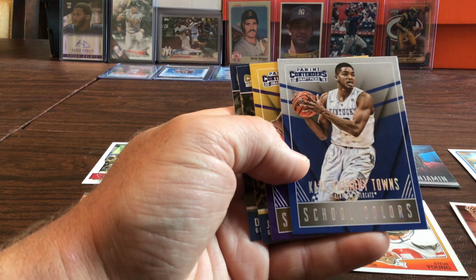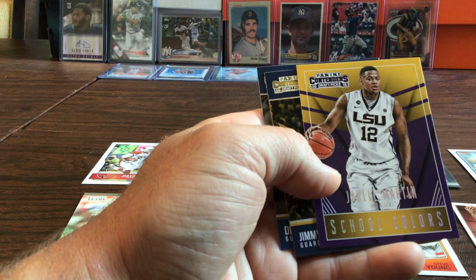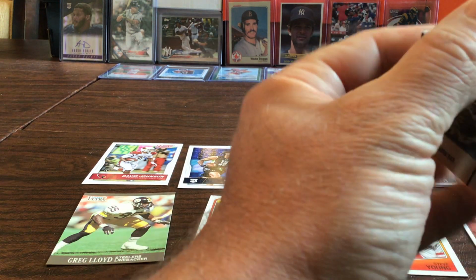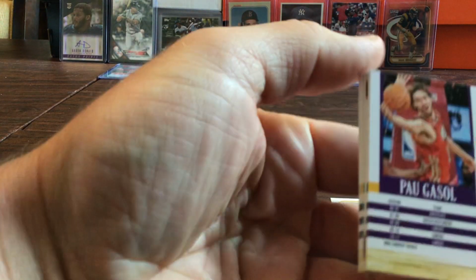Karl-Anthony Towns. School colors card. It's pretty cool. Earl Martin, Jimmy Butler, and Derrick Rose. There's only three cards in this. All right, so what are these here?